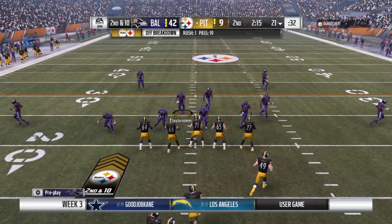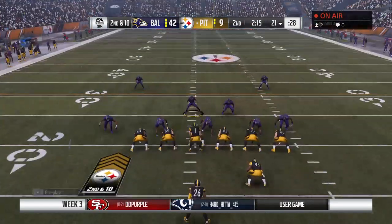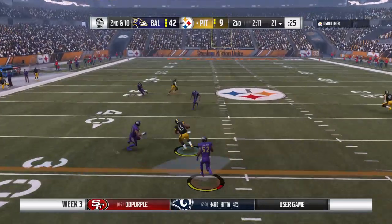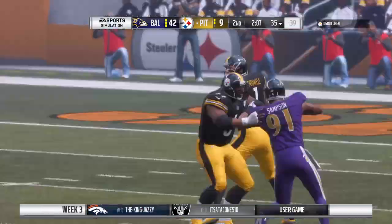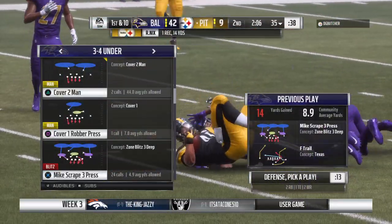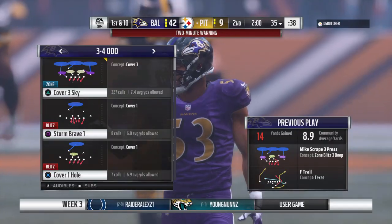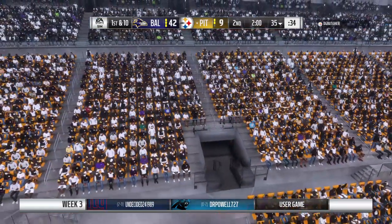Throwing to start the drive, but that one incomplete. From the 21, it's 2nd and 10. He'll try again with the arm here on 2nd down. He's got a man, it's his fullback, and he's brought down, getting this one up to about the 35. That one good for 14 yards and a Steeler first. Ball up to the 35 now as they come up on 1st and 10. 2 minutes to play here in the first half.